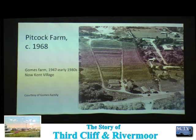And you notice right at that turn where you have to slow down to take the turn, there was a farm stand. So a lot of people would stop there to buy their corn or other produce, tomatoes, that kind of thing. So that was here for years, actually, from, I think, the Gomes family, who provided this photo to me. The Gomes family was there from 1947 until the early 1980s. Today it's a senior residence called Kent Village.